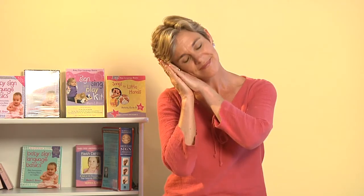Bath, scrubbing up and down. Bear, like you're scratching yourself, because bears love to scratch. Blanket, like you're pulling a blanket up under your chin. Bed, or you can do bed like this. Book, like opening a book. Brush teeth.